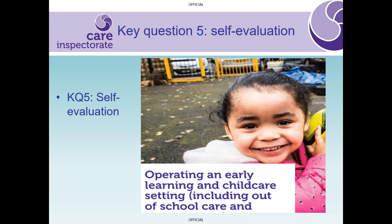So this is about Key Question 5. While we are no longer carrying out dedicated Key Question 5 inspections, it will still be considered within our themed inspection under care and support, and we will continue to signpost you to this self-evaluation document. Key Question 5 will help you to self-evaluate and consider how you will maintain COVID-safe practices.